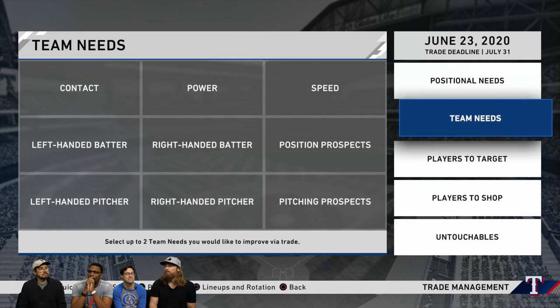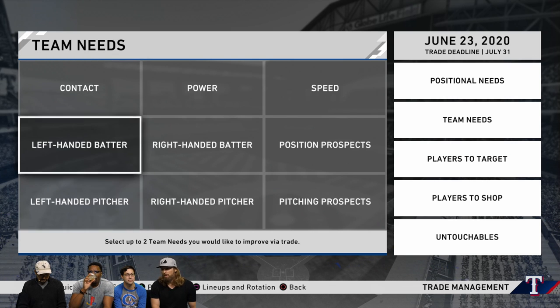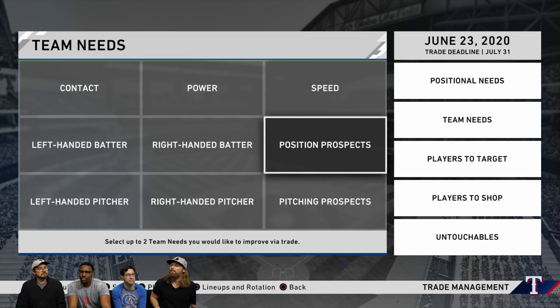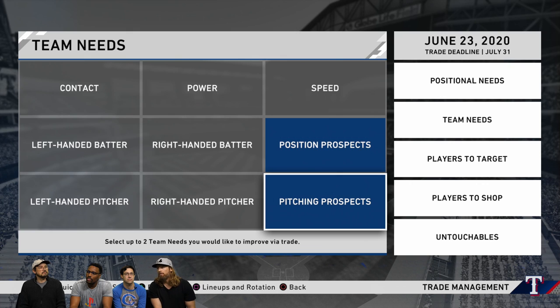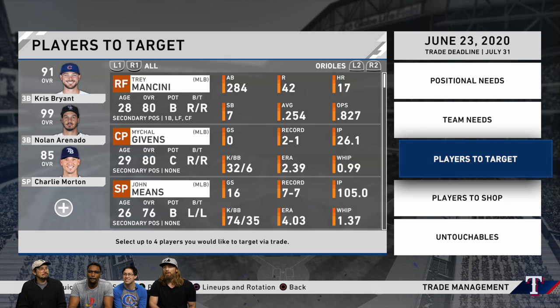Moving on from positional needs, we have team needs. Maybe you want a lefty reliever, lefty specialist, left-handed batter. Maybe you just want to start a rebuild within March to October, and then take your March to October team into franchise. You can target prospects here. So you have these options as far as team needs. Which might be considered an unorthodox way to play March to October. But remember that at the end of March to October, you can roll it into franchise. So if you're a franchise player, you might say, okay, I'm going to do a rebuild. I'm going to play my first season in March to October. I'm going to try to trade for the prospects I want. And then at the end of the season, I'm going to roll it into franchise and continue in franchise. After team needs, we get into players to target.